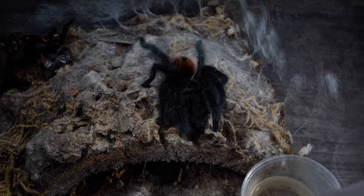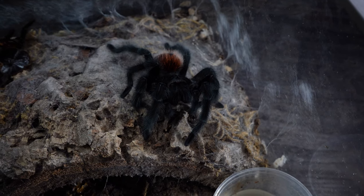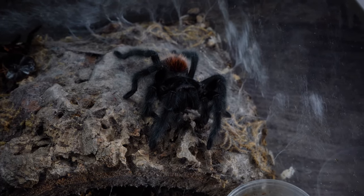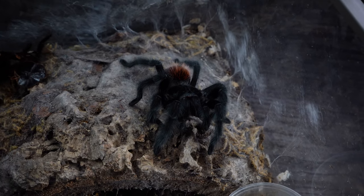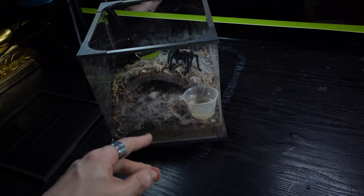There we go. Look at that, straight in. You enjoy that little worm. I'll give you some more soon. So what we're going to do is clean this water dish quick off camera, and then we're going to go on to the next.